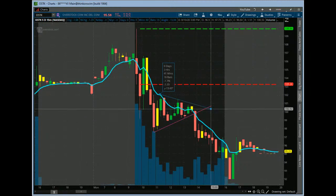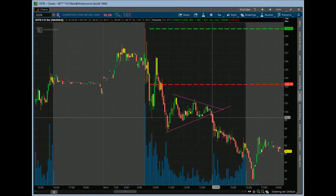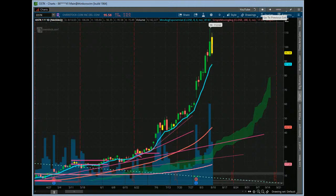Triangulating, right? And then you can kind of check how it's behaving on the 5 below that triangle. Oh yeah, I got some increased volume here at a breakdown. Even this one too, increase, and then there you go, a little more downside on Overstock today. So inside day today. Let's see how those levels hold up tomorrow.